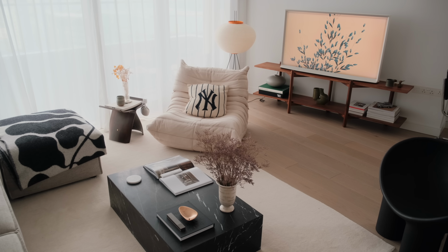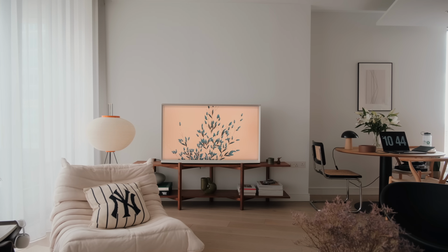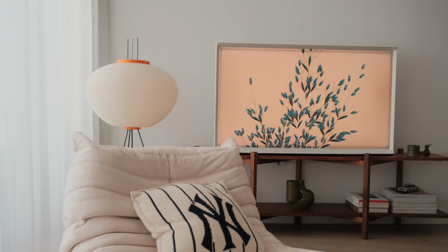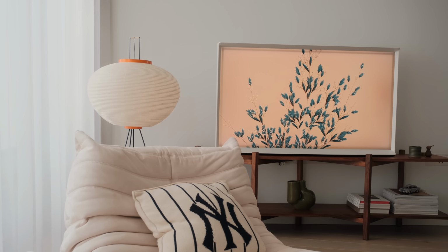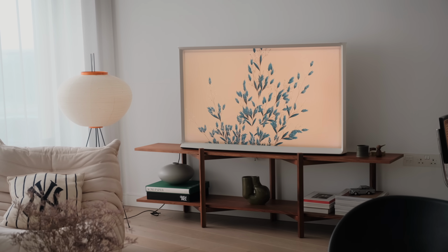I ended up going with the 55-inch because it was on sale, so I got it for a pretty nice discount. They did have the blue version for 50% off, which tempted me for a second, but honestly, I just don't think blue looks that nice, so I did go with the white one.